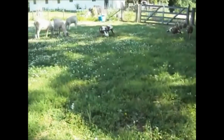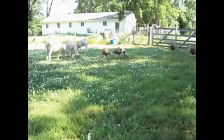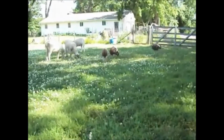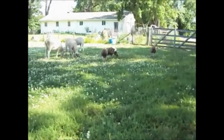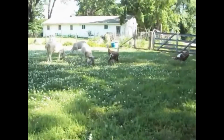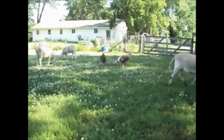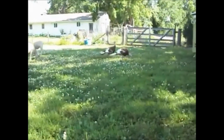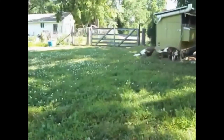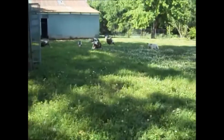Okay, now the turkeys are starting to oblige me a little bit and quit looking at me and start doing what they do. I had to wait quite a while before they would start doing this, but as you watch them going along here, they're eating grass. They're eating clover. They're eating bugs that they find. And what that means to me as a homesteader, not only are they converting sun energy into meat directly just by eating that grass, they're also saving me a bundle of money.